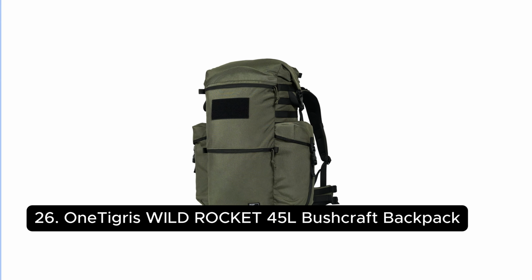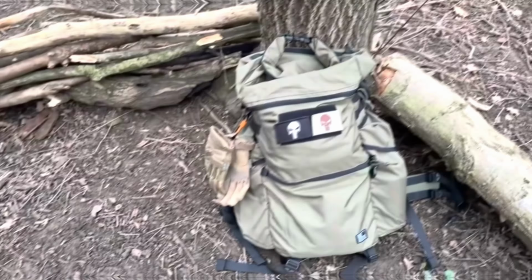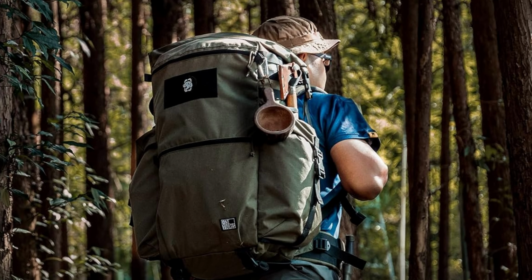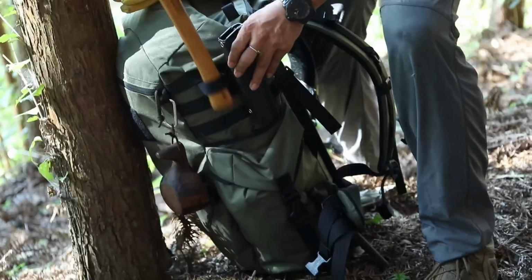Number 26. 1 Tigris Wild Rocket 45 liter Bushcraft Backpack. A carry platform designed for firecraft and field living. The Wild Rocket's rugged fabric, padded straps, and load lifters handle weight comfortably, while exterior lashing and MOLLE let you mount axes, tarps, and pouches.